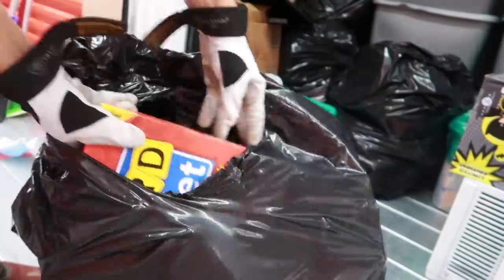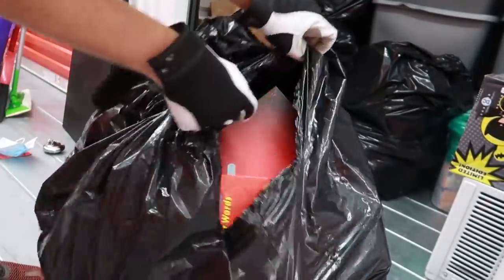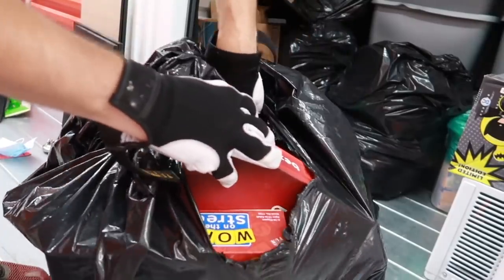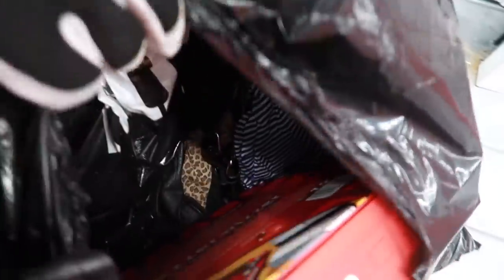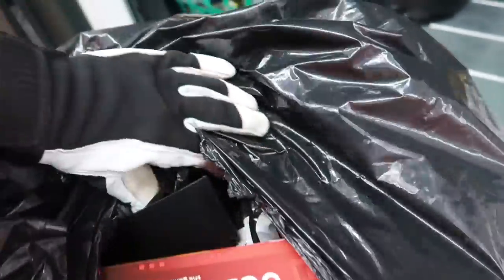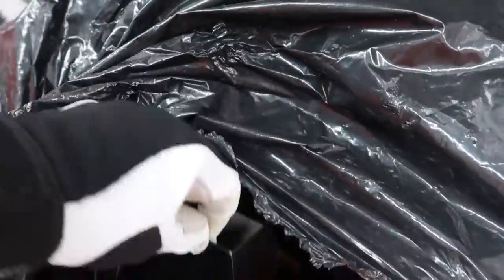I do have a board game here. Another board game behind it. And it looks like the rest of the bag is actually going to be purses. Woman's clothes. See some cheetah print. That's just an empty box.